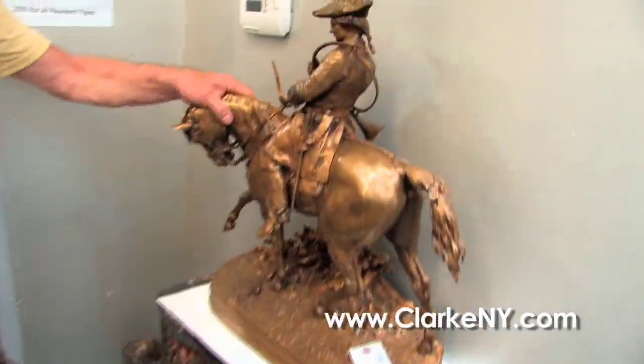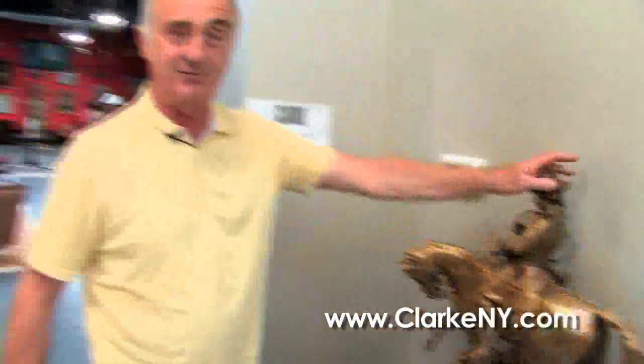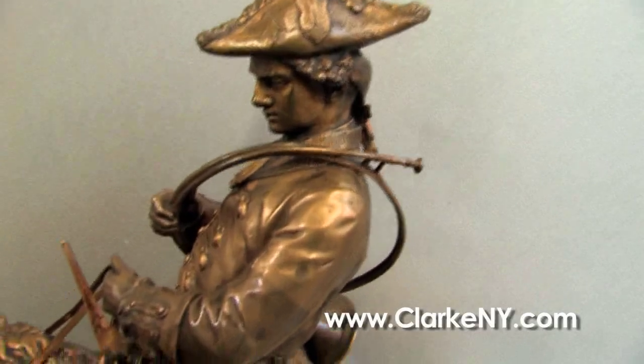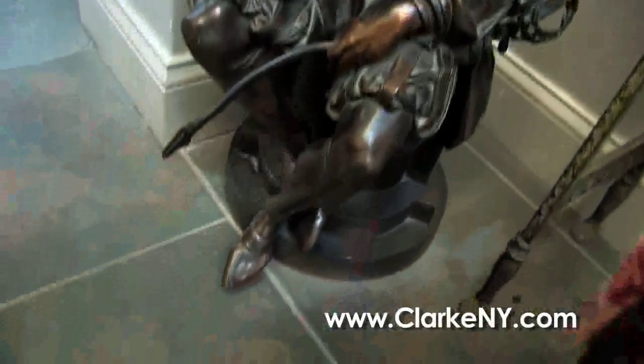On top, we have a very large bronze signed P.J. Mene. Beautiful, beautiful bronze. We've estimated this at 10 to 15,000. It's been tough finding stuff in August, but as usual, we have managed it. This comes from a Long Island estate. We have another good-sized bronze here after Carrier.